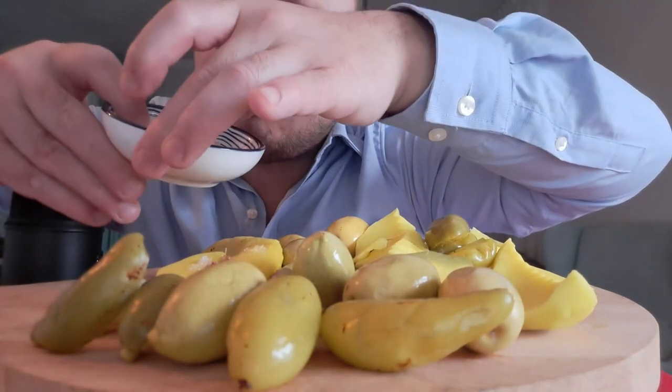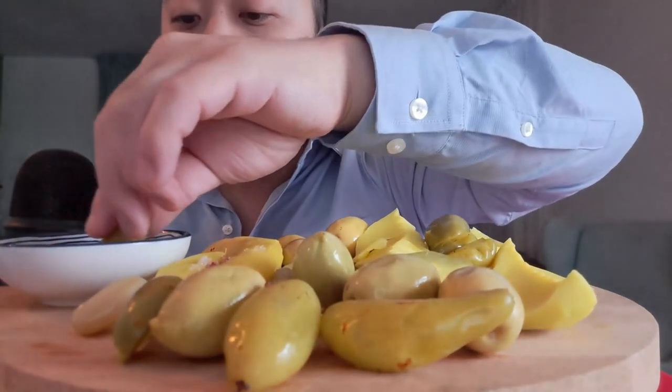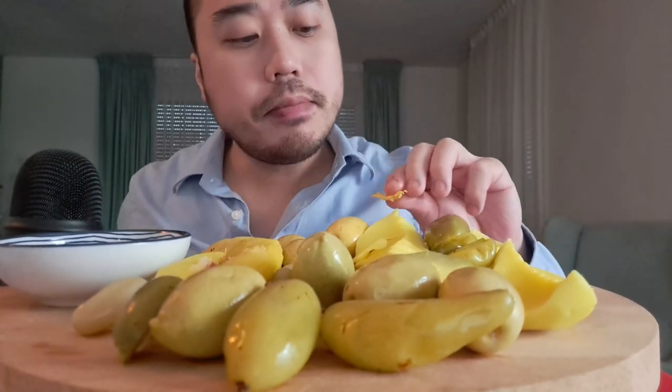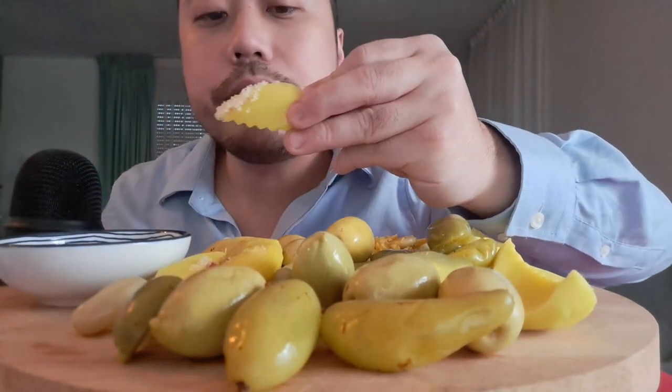I don't know what kind of sauce this is, to be honest. This red thing, what is it, the pepper? Also some kind of fruit. I can't swallow the whole one because there's also a seed inside. Mango. I like mango. This is some pickled mango.